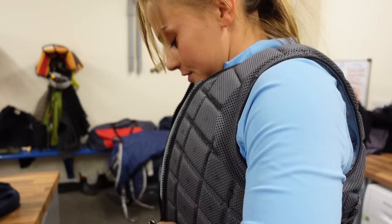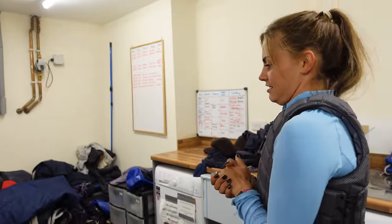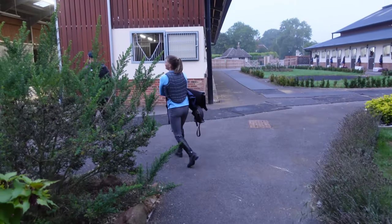Zip yourself in. I'm going to zip myself in and go sign a disclaimer and all that. I'll take you out and show you where she is. Okay. A proper way to carry a saddle, I think you'd know that after all your years of riding. It's a beautiful yard.